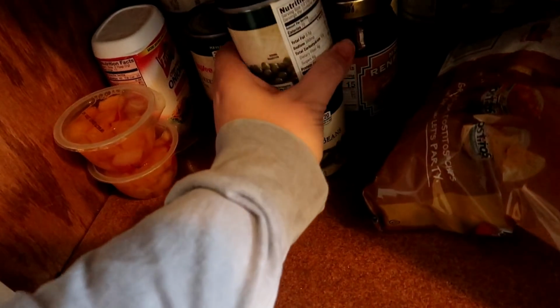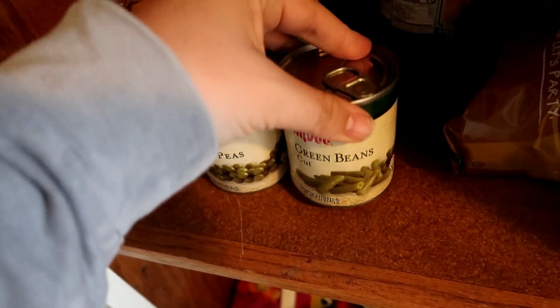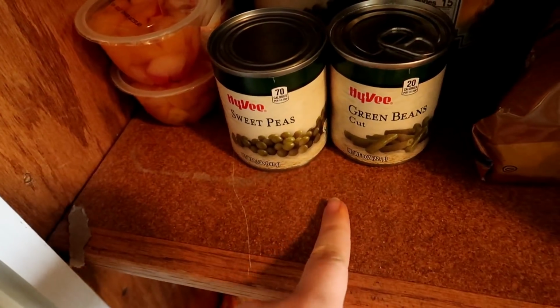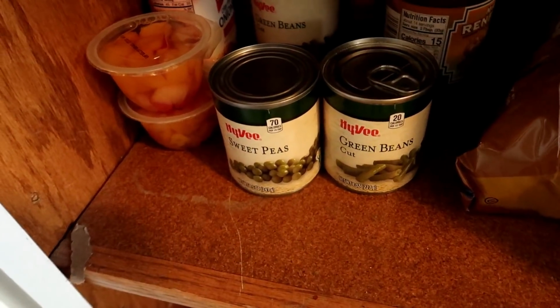Also, I will keep on hand some peas and green beans, so I don't always just have that frozen veggie mix. I always keep some fruit and veggies in here as well.